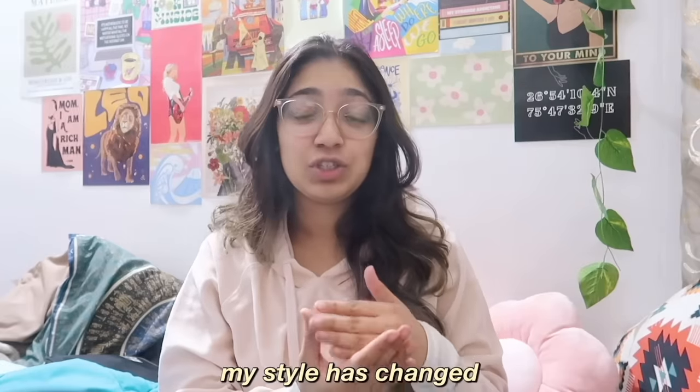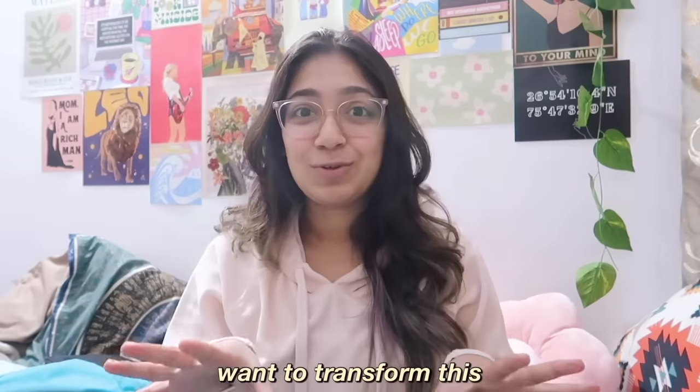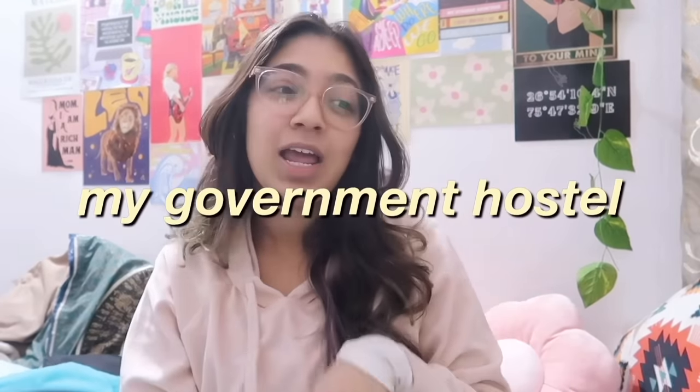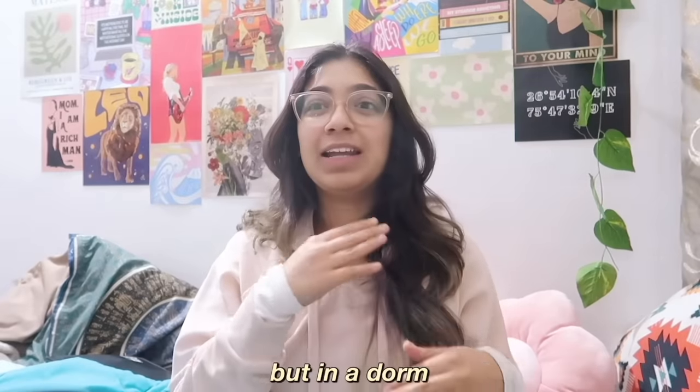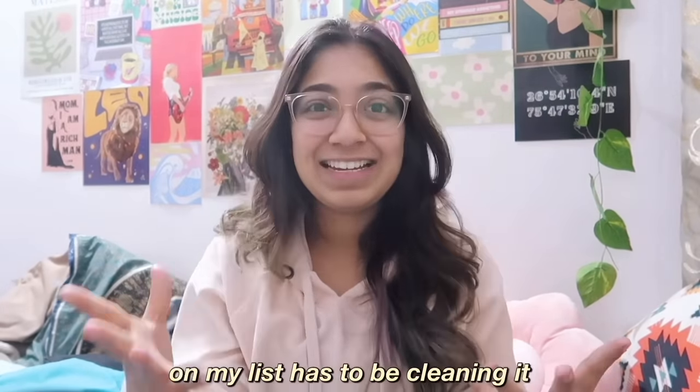My style has changed a lot in these 2 years. I really want to transform this room, which is, by the way, my government hostel dorm room, and I want to do a makeover but in a dorm-friendly style. Obviously there are so many things to do, but the first thing has to be cleaning it.